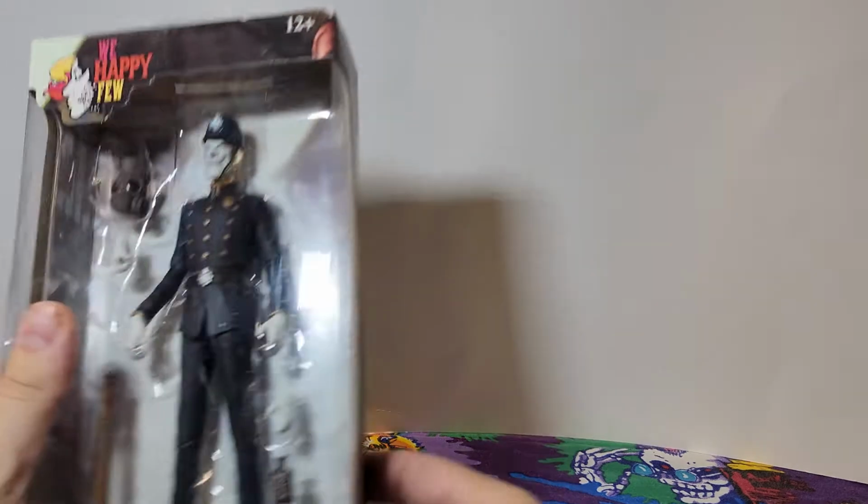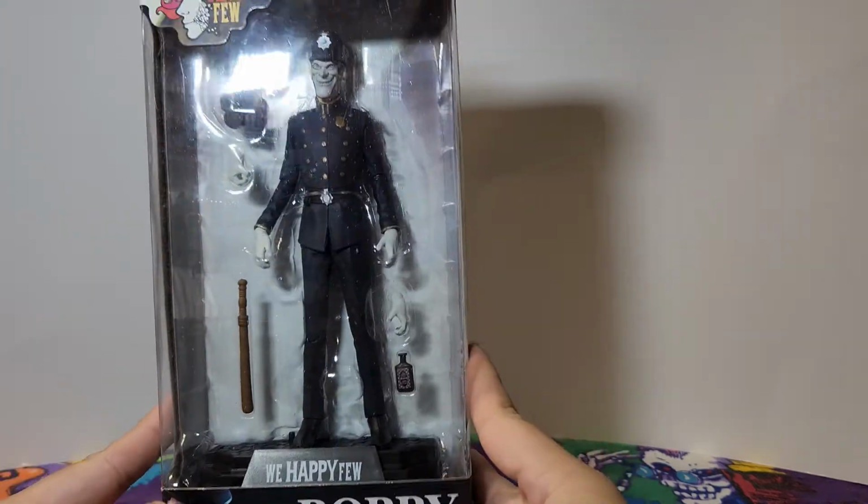And for some reason, I'm like, what if I just type in McFarlane? Let's see what results it'll yield. Maybe I'll get a couple different DC Multiverse figures that are tagged differently on the sites, ones that are hidden, where they're selling it, but they're not filed under DC Multiverse. They're filed under McFarlane for some reason. And I searched up McFarlane and I came across this figure. And when I saw it, I was just like, holy shit, this is awesome. I gotta buy it. And that figure is We Happy Few, the Bobby.